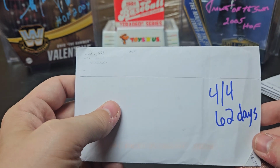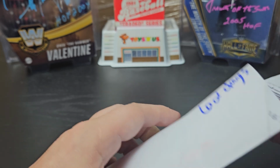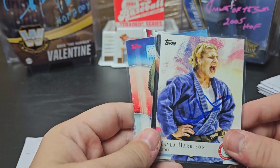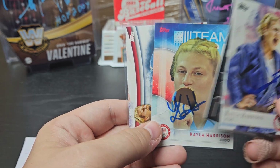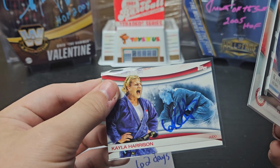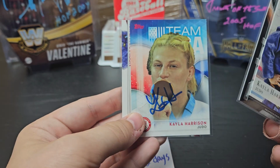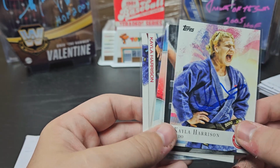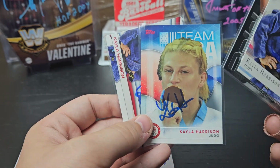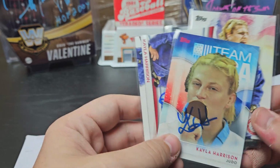Coconut Creek, Florida, 4 of 4, 62 days. Don't know why she doesn't get more attempts to sign. She's 100% on Sports Card Forum. Kayla Harrison, former Olympian, former PFL winner, current UFC fighter. She won her first UFC fight at UFC 300. She's going to be a UFC champion. Very good signer as well. So go get these cards. I actually got a great deal on these. These are Olympian cards here. A lot of them go for $5, $6, $7 each. And I got a set of 4.